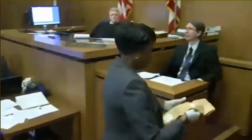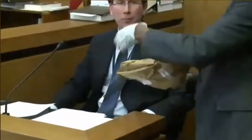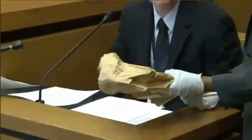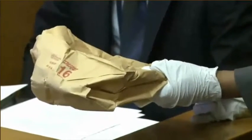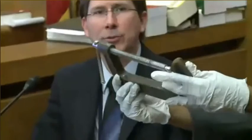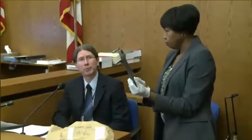I'm handing you what was previously marked as State's Exhibit 72. The signature on the back of this bag, is this yours? Yes, this is my initials. Okay. And is there a seal there as well? There is. What is the date? December 12th of 2012. Showing you the contents. Do you recognize this? I do. What do you recognize this as? The C-clamp that was on the B-pillar of the passenger side of the vehicle that was holding the front passenger door closed. And I believe you already told us that you could not get into that vehicle without removing this. Is that correct? The door wouldn't open without removing the C-clamp. That's correct.